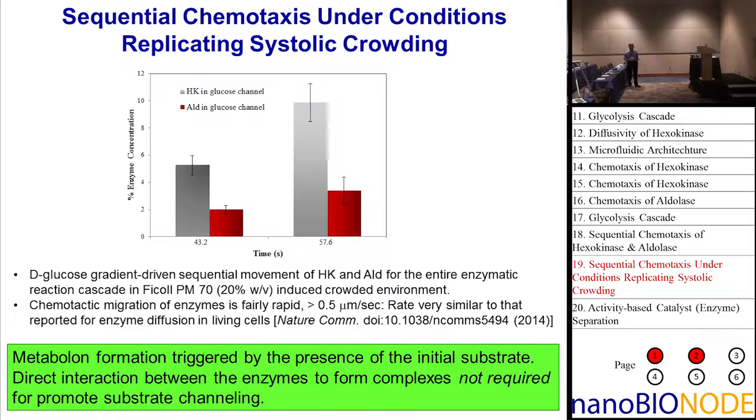And so what that means is that metabolon formation is triggered by the initial substrate. It has nothing to do with formation of enzyme-enzyme complexes. The initial substrate triggers the formation of these metabolon complexes.